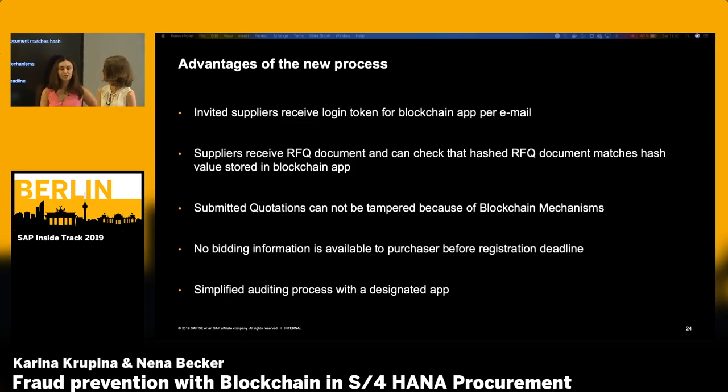This way, we make sure that the purchaser does not send out one RFQ for 100 items to one supplier and another one with 10 items to another supplier. Also, submitted quotations cannot be tampered with because of blockchain mechanisms like distribution and the permanent storage of data. No bidding information is available to the purchaser before the registration deadline. This point exactly addresses the situation we just saw in the last story.